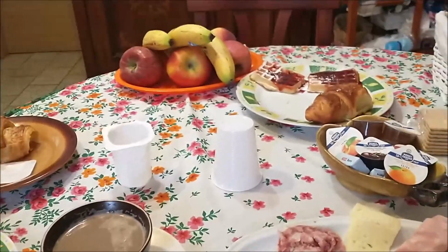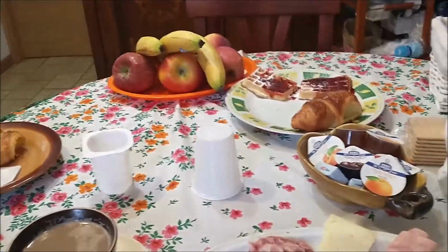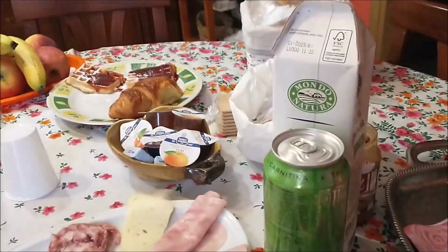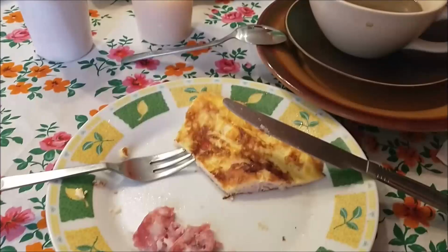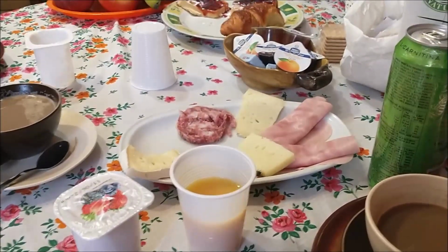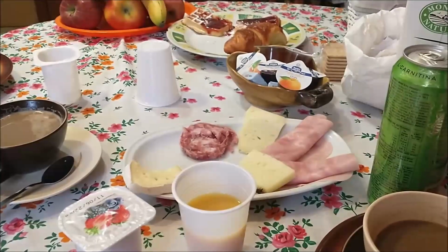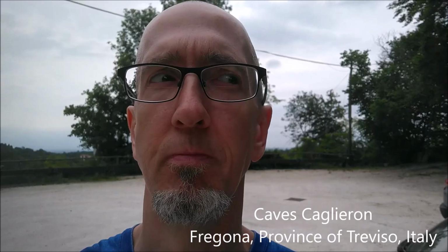This is our bed and breakfast offering. One of those is already there, fruit-filled croissant. They know how to do croissants. These are farm fresh eggs over here. A little bit of flies, apparently.